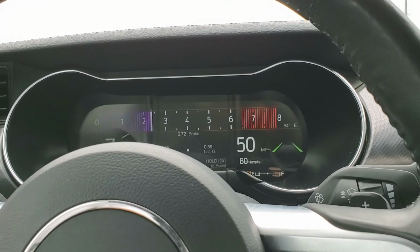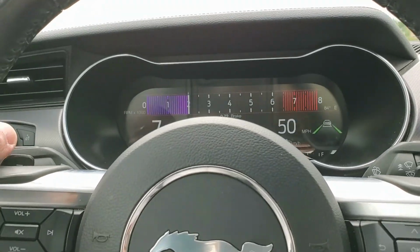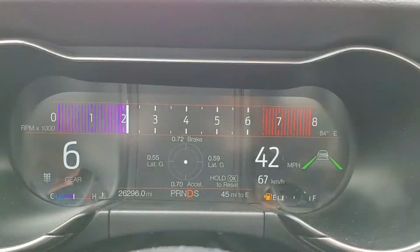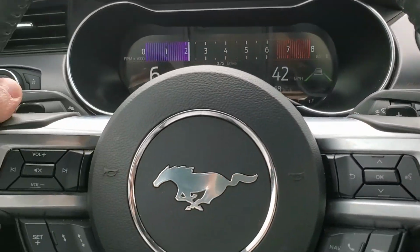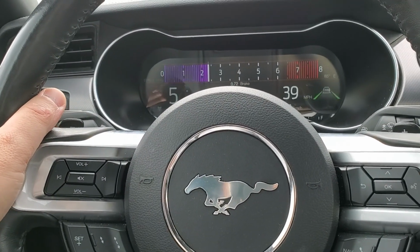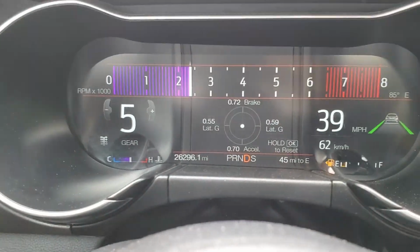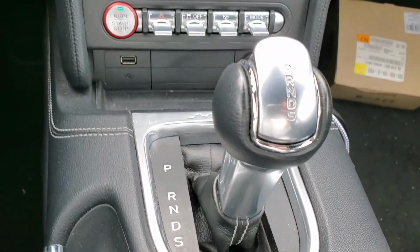Drag mode rather is very aggressive the way it drives. And when you're in regular drive, like I'm in now, so it's in D, you can also paddle shift if you want. So I just downshifted to 5th, which is cool. If you're in S, which I don't know if that stands for standard or shift or whatever, then you're just strictly shifting.